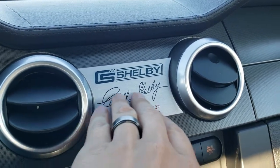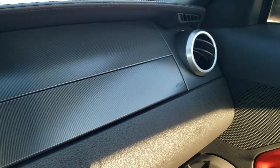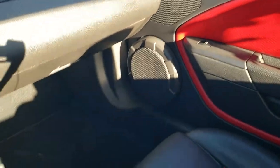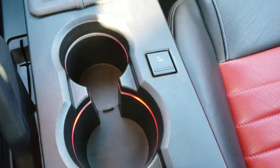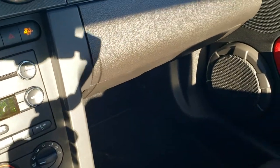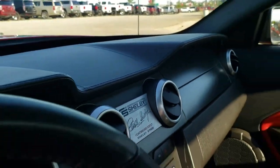Now that's engraved, that's not signed by Carroll Shelby, but it's engraved with the Carroll Shelby signature on it. And you do get ambient lighting, which is kind of cool. So you press this button, you can see that the cup holders change colors, and you can change it to whatever color you would like. The dash is in really nice shape as well. And we'll take a quick look under the hood.